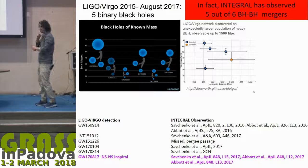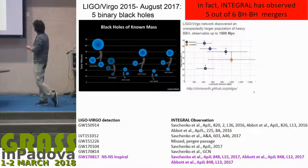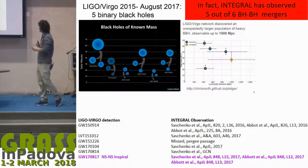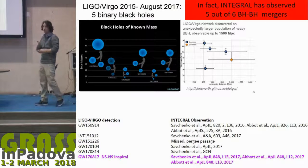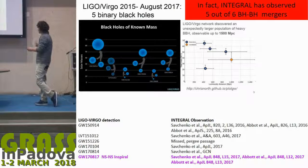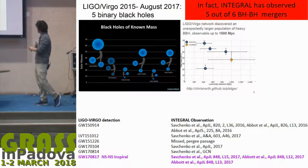So for our INTEGRAL observations, we have observed 5 out of the 6 black hole mergers. And then the one that we missed was during a perigee passage. And then we obviously saw the neutron star binary merger in August.